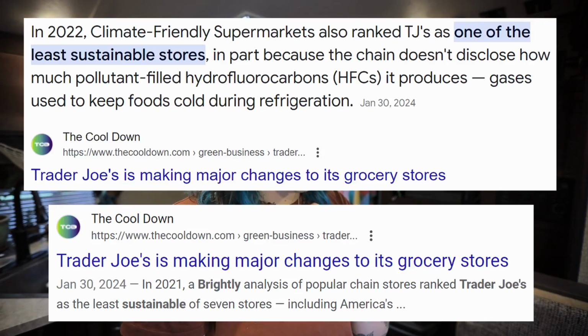So now we have to go back to Google and just search. Okay, and so I'm going to use this. I don't like using it, but I'm going to use it because Aldi did the same thing. So just to keep it fair, Brightly Eco, which is a blog, it's not an actual scientific source or anything like that. In 2021, this blog did an analysis of popular chain stores, and they ranked Trader Joe's as the least sustainable. Wait, I found something from Trader Joe's via that Google search. I couldn't find this on their website before this Google search.